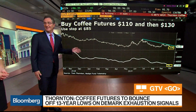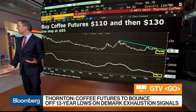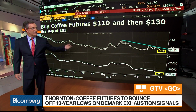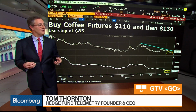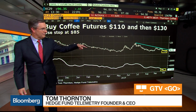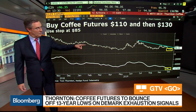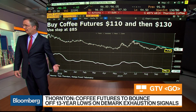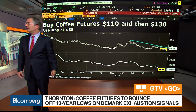Right. Well, this is what's brewing here in coffee. These yellow boxes are areas where there are some DeMark exhaustion signals happening. On the top one is the price of coffee, and there is a combo and a sequential on a daily and weekly. Now, I think it's really important that when you have both, getting them together in sync adds to the conviction. Now, on the bottom, this shows the bearishness of the commitment of traders. And you also have a weekly DeMark sequential and combo exhaustion signal. So people are very, very bearish, and I think the price of it is trying to hold down here.